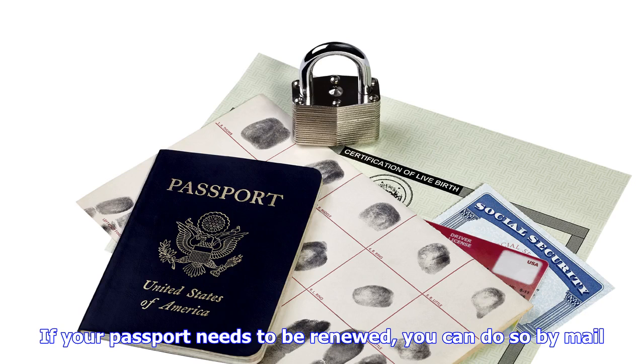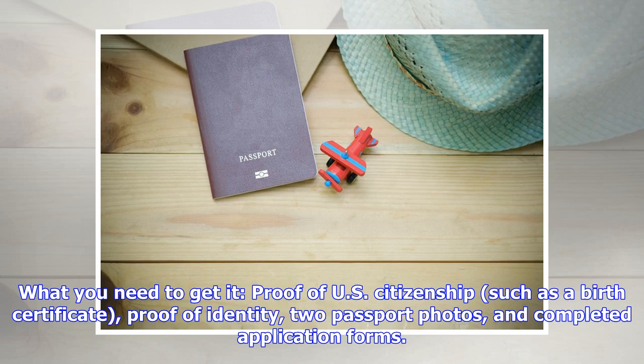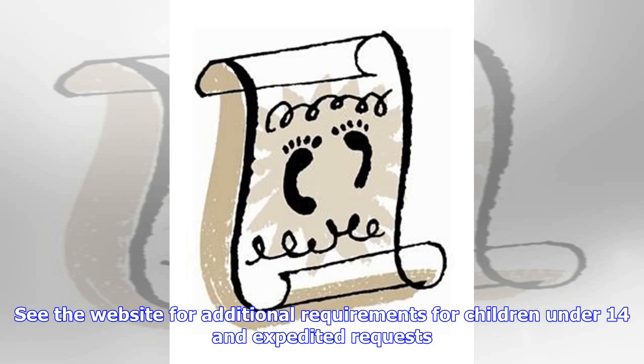If your passport needs to be renewed, you can do so by mail. What you need to get: a proof of U.S. citizenship, such as a birth certificate, proof of identity, 2 passport photos, and completed application forms. See the website for additional requirements for children under 14 and expedited requests.